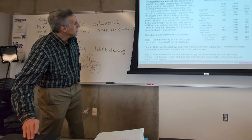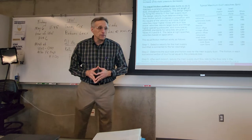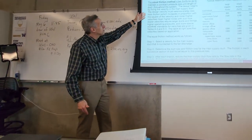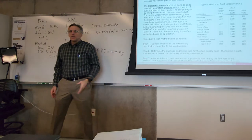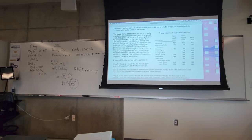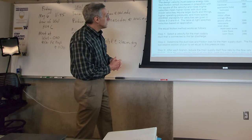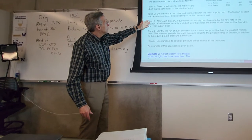So I want to move down here and look at how we actually size this system, how we figure out what the size of the ducts has to be. And this is the equal friction method that we use. The idea here is to maintain a constant pressure loss per unit length of duct through the system. It's typically 0.1 or 0.15. I think some energy codes now are starting to mandate a maximum friction loss through the system of around 0.1 or 0.15, because the higher that number is, the more energy the system is going to use to drive the fans. And then there's a little recipe to how we apply the equal friction method.